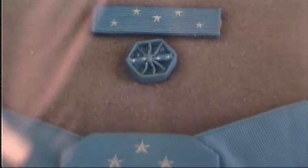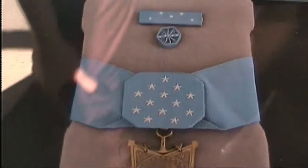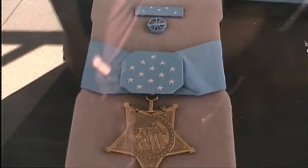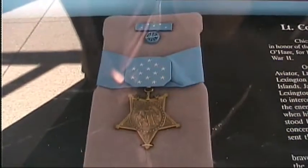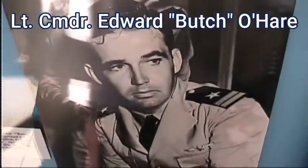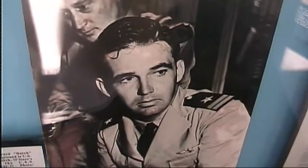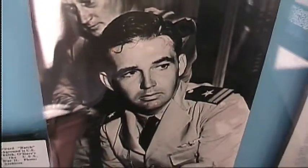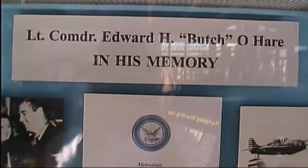This is a replica of the world's highest achievement award for any military officer or soldier, the Congressional Medal of Honor. Only a select few have ever received this in the history of America. And this belongs to a man named Lieutenant Commander Edward Butch O'Hare. Commander O'Hare was a World War II hero and a fighter pilot, and he is the reason Chicago O'Hare Airport has its name. As you can see, this is the memorial set up inside the airport for Butch O'Hare.